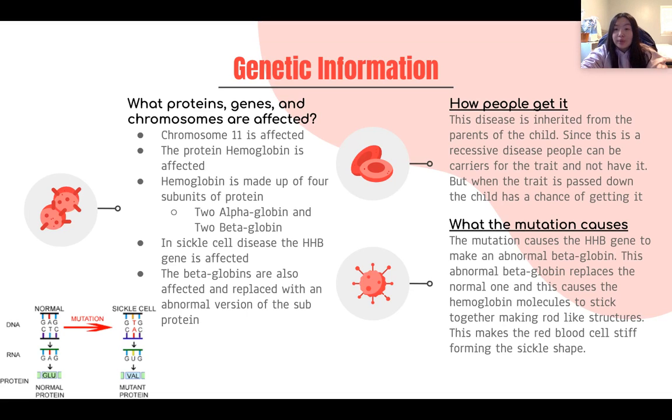So how do people get it? It's inherited from your parents. That's how people get it. And you could be a carrier. You could have the trait but not have it. But it's honestly by chance inheriting this because you need two bad genes, one from each parent.